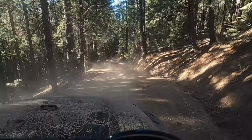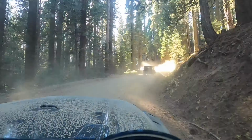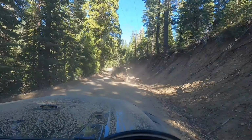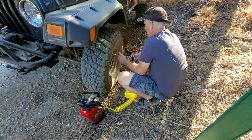I definitely need to come back to this trail and check out the lookout. Hopefully the next time I come out here, it'll be with the Colorado. I'll have a better bumper and rear bumper, hopefully some rock sliders so I don't have to worry about anything. Even with a stock lift, I think this truck should handle this trail. Piece of cake.